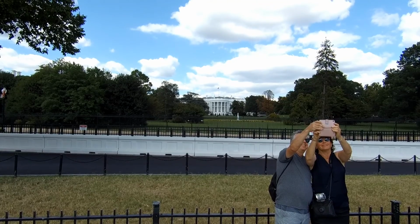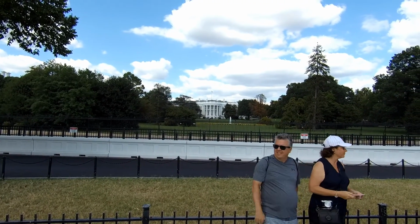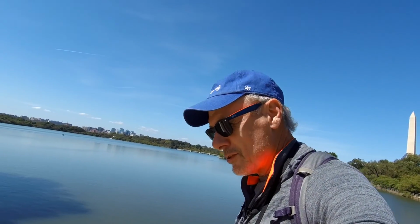That's about all we're going to get for a view today. But now I'm down near the Jefferson Memorial. I had never been on this end of the mall. And behind me is the tidal basin. You can see the Washington Monument back there. But I'm about to walk over to the Jefferson Memorial.